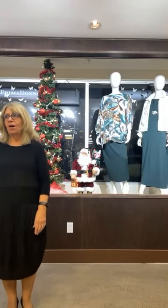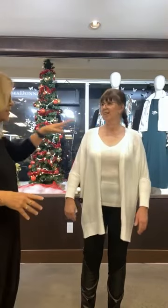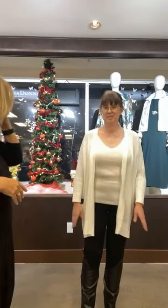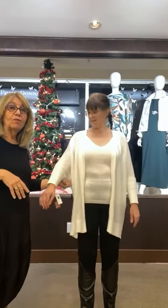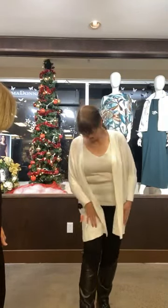And here we have Miss Audrey. This is part of the Joseph Ribkoff spring, and this is a twin set, which I just love. It does come as a set. It's got a bra-friendly shell, which you can use again and again. And then this great cardigan has no buttons on it. It just drapes and is longer, kind of three-quarter length. So you could wear this with a dress or a skirt, whichever.